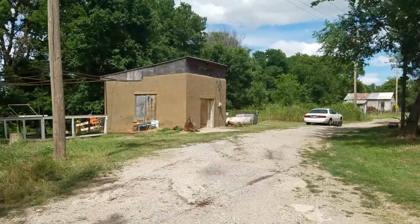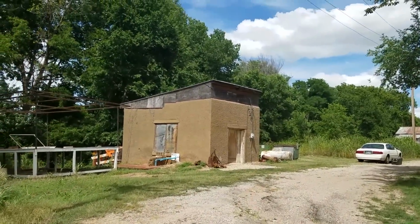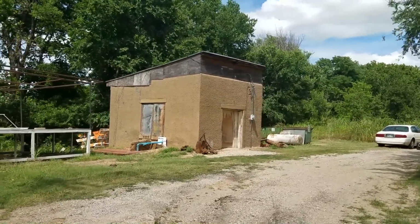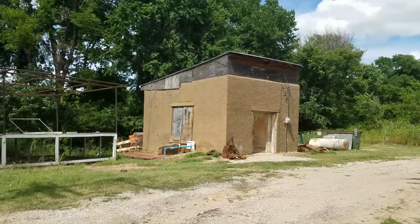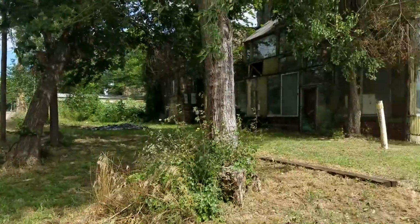He said this here was the original town jail. And of course now it has pumps in it for the town's water, but it was originally the jail. It's fantastic that it's still standing though.